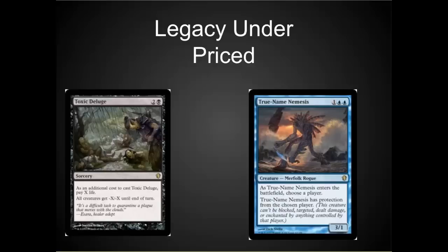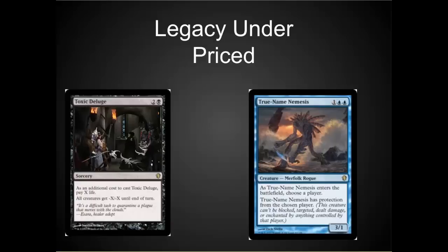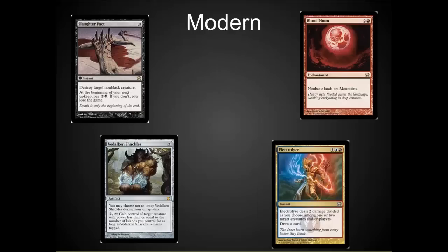Also, Toxic Deluge is just a great Legacy card for killing True Name Nemesis and other creature-based strategies. It's also a very solid EDH card.